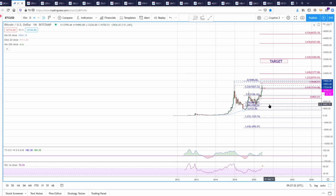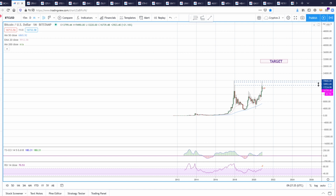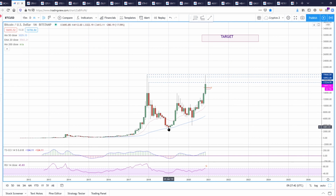So I'm just going to explain why I think we're in a really tricky place for Bitcoin. I've said before, one of the reasons that I feel quite bullish on Bitcoin is that we're doing a 1, 2, 3 in the C-leg. The price action is quite impulsive. It feels strong, but C-legs can sometimes be like that.